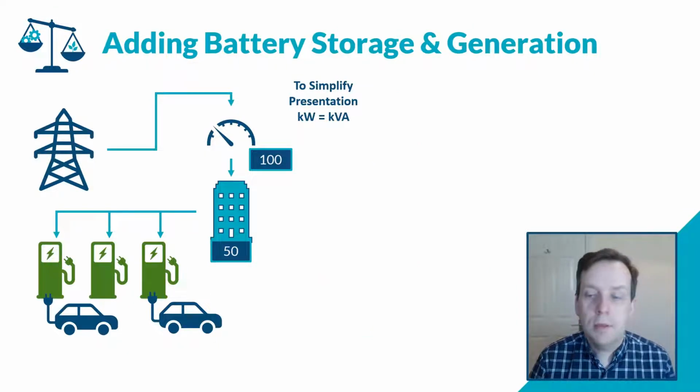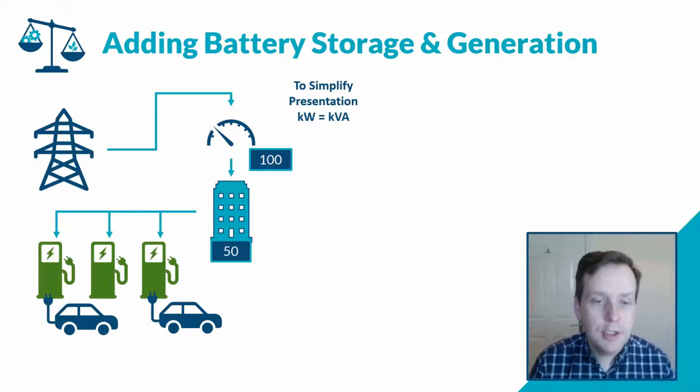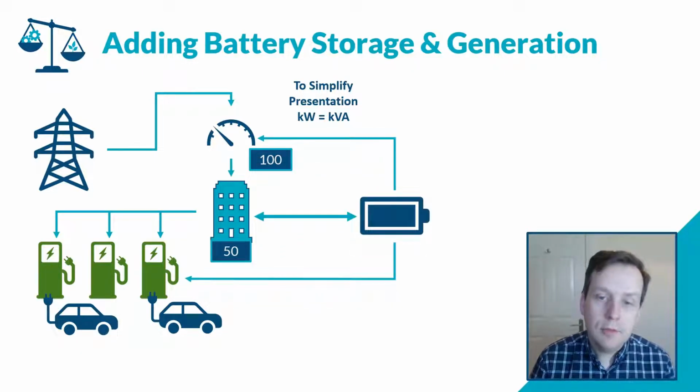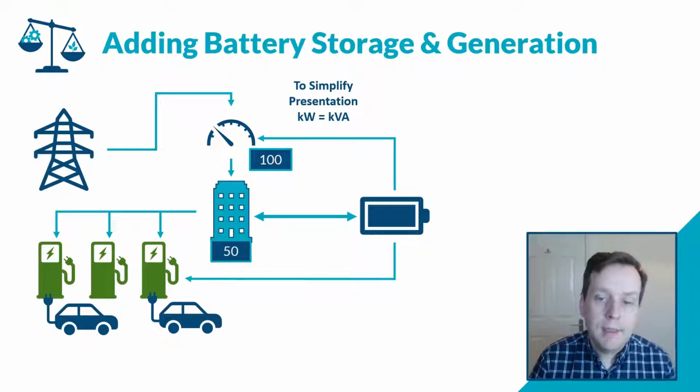So one proposal is to add a battery and potentially on-site generation to bridge the gap. If you imagine in isolation your building on its own, we still have a 100 kilowatt supply, we still have 50 kilowatt demand from the building, the factory, or premises. So we can add a battery. Now, this battery can either be charged from your incoming supply, or it can provide power to your building. But equally, it can provide power directly to the EV chargers, or you could actually sell stored electricity back to the grid.